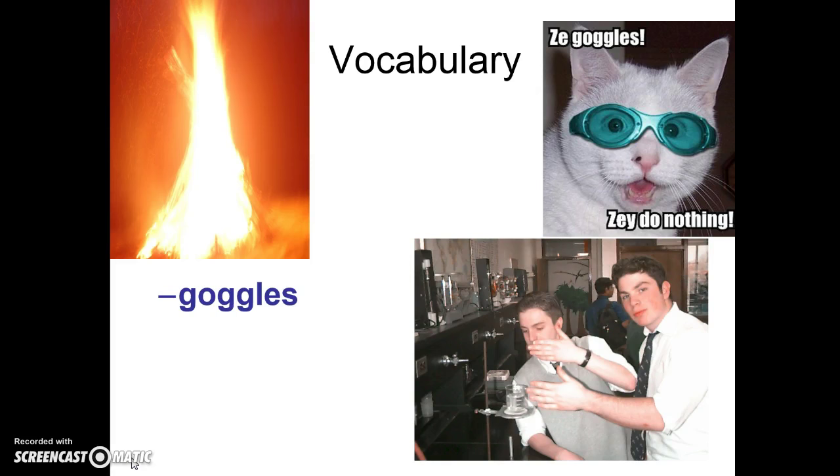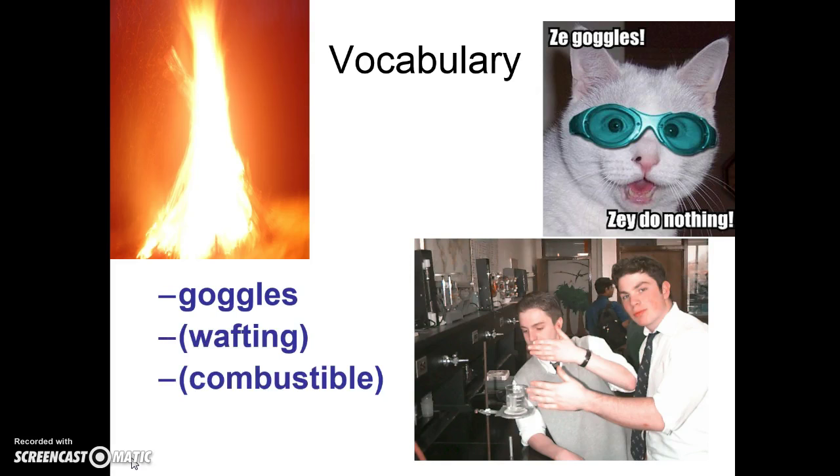Okay, so your vocabulary for lab safety. The first one is goggles. The second one is wafting, and the third one is combustible. Now, wafting is what is shown in this picture over here, which is there is a chemical, and he is not actually sniffing the chemical directly. He's actually wafting with his hands, so that way he can get a smell of it. So if you want to practice it right now, you simply put your nose over something and then you waft it with your hand.